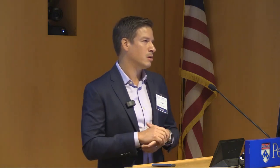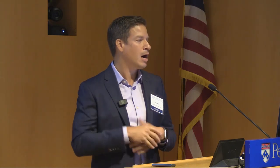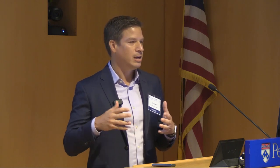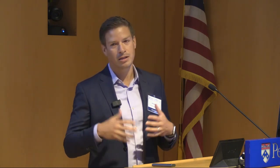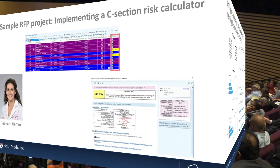So we worked with our informatics team to actually build it directly into the default workflow on labor and delivery, where we developed a column right in the workflow that automatically would prompt clinicians to say, this patient's eligible for this calculator, and then it would automatically calculate it, and then we developed prompts for the clinicians to discuss with patients. And so this is ongoing work right now. I'm just going to say it's wildly effective. It's going from 0% implementation to at least 60 to 70% implementation.